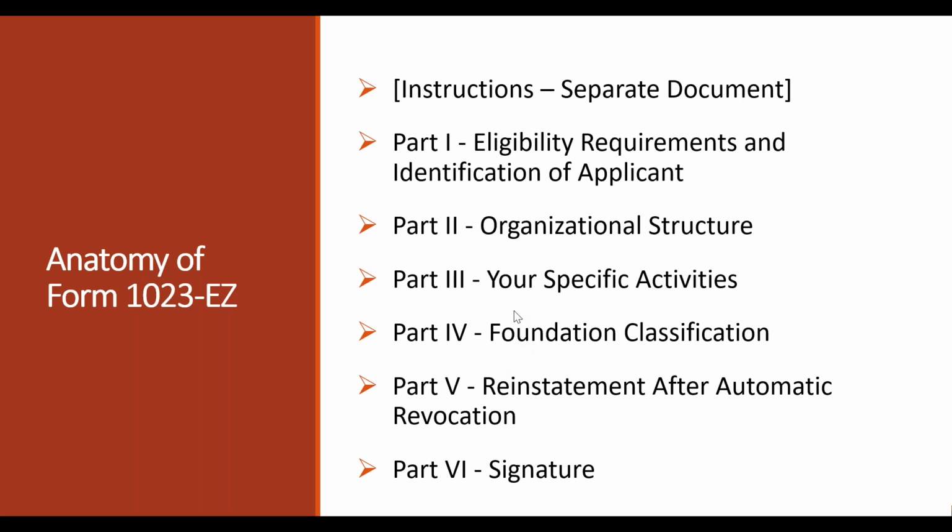Okay, this is the anatomy of the 1023. There are 6 sections and then an instructions document. One thing I'll say up front is that the instructions are actually really good. They're a separate document. They walk you through each line of the form. And also, if you fill out the form online, there's a little question mark pop-out button on most of the questions, which will link you to what's in the instructions. So, we're going to go over it on this webinar, but just know that when you actually go to do the form, there are really useful instructions as well that you can turn to.